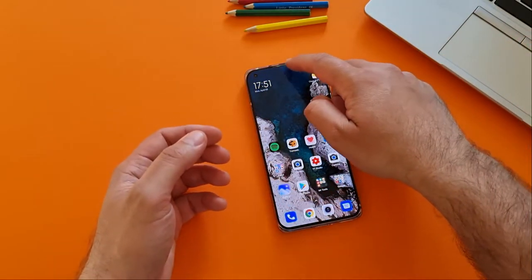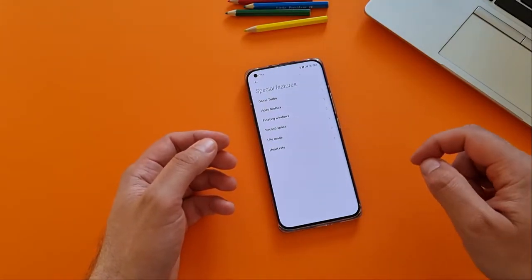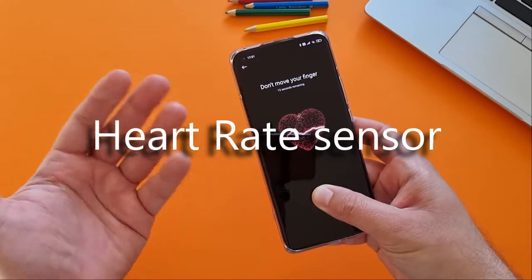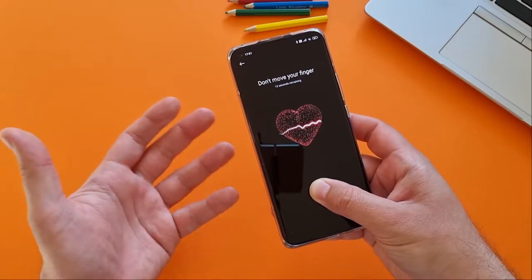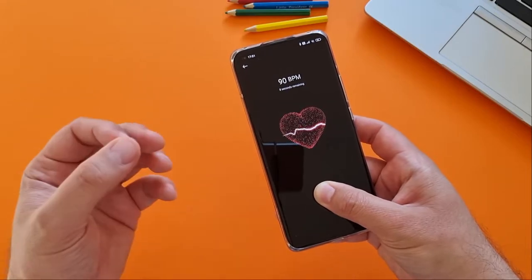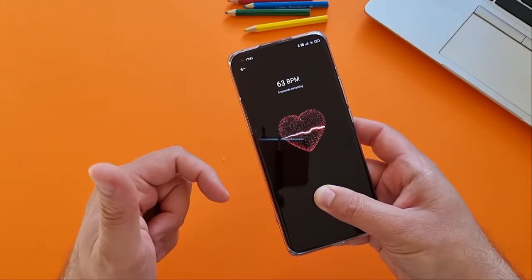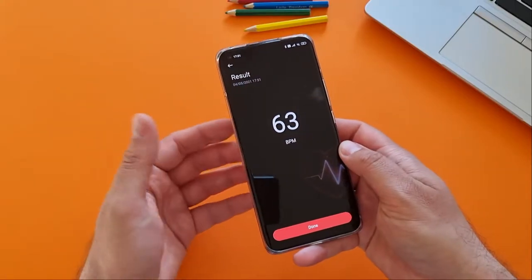But there is something very positive, guys. When you go to settings and you scroll down and find the special features, you're going to see something called heart rate. And in fact, the fingerprint scanner also doubles as a heart rate sensor, right? So yeah, that's true. You can use it and measure your heart rate. Why not? I mean, functions like this were present in some of the old Samsung phones with optical sensors on the back, everything now lost. I'm very happy to see that Xiaomi is putting something back. See, two more seconds and boom, now I'm going to get my heart rate measured. Okay, and here it is, 63 BPM, so I'm very relaxed, right?